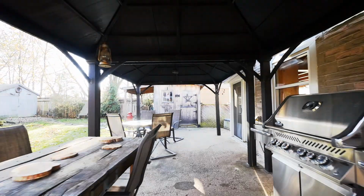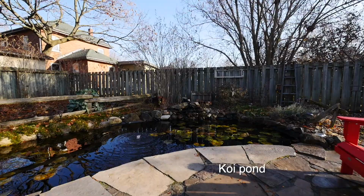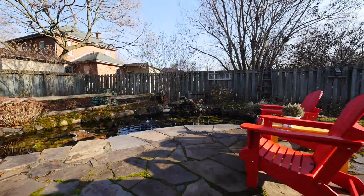So I hope you enjoyed the tour of this property. This property has a huge backyard, which you can see behind me. It's fully fenced. It's got a workshop with its own electrical panel and a beautiful koi pond, lots of place to entertain. And if you'd like to view the property, please feel free to reach out. I'd love to show it to you.